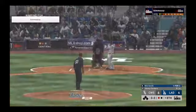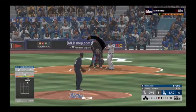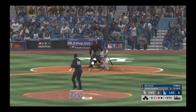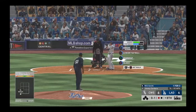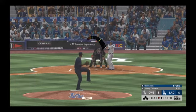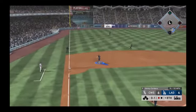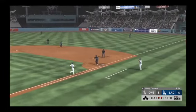Stepping in, Will Smith. He was retired via the ground ball last time up. First offering on its way. Oh, missed that one by a mile. It's 0-1. This one's down to third. Castellanos has it, and there's out number 2.